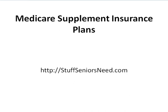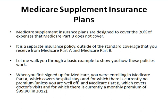Insurance Plans. They're also known as Medigap plans. The purpose of them is that this supplement plan ends up paying the 20% of the bill of your expenses that Medicare Part B doesn't cover. Okay, it's a separate insurance policy, and you have a separate set of coverages and a separate premium outside of what you pay for Medicare Part A and for Part B.